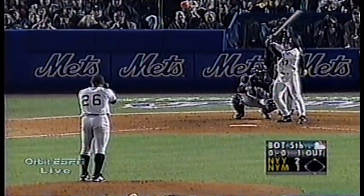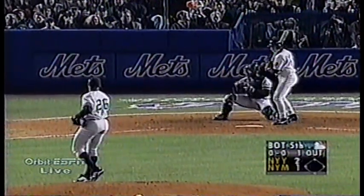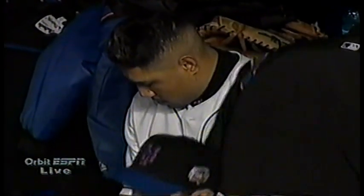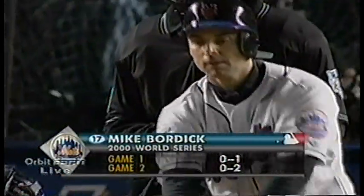One down to Mike Bordick up. Bordick flied out his first time up to left field. And the Mets shortstop takes it away for a ball. Yeah, they haven't been able to put together any extensive run scoring barrages in 22 of the 25 innings in this series. The Mets have not scored. And not even had anybody on.